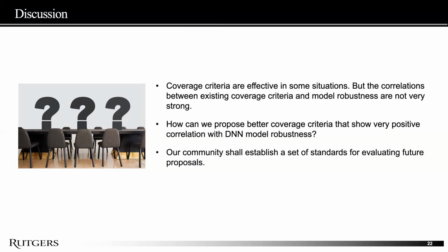Based on the feedbacks from reviewers and many other researchers, we believe that our community shall establish a set of standards for evaluating future proposals in DNN testing. They shall include testing various model properties and cover various model architectures and tasks so that the results can be comparable.